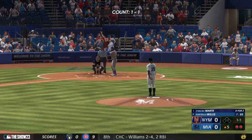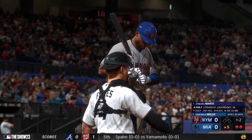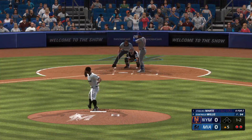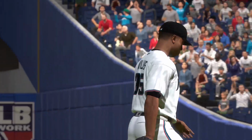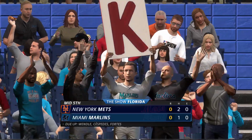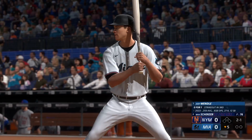Starling Marte up to hit. Swings through that one. 1 ball, 2 strikes. Swing and a miss. Struck him out. Nothing doing for the Mets. And we're still knotted at 0. We head to the bottom of the 5th. And now for the Marlins, Joey Wendle.